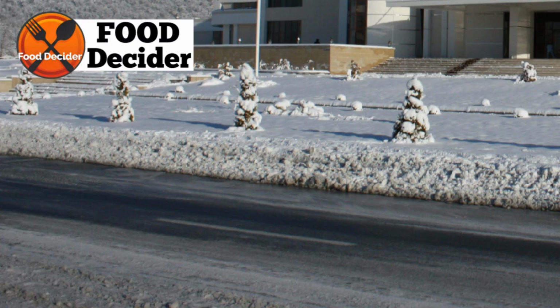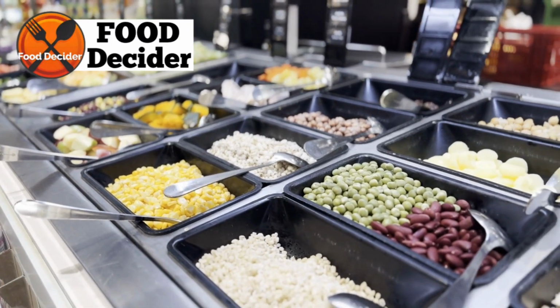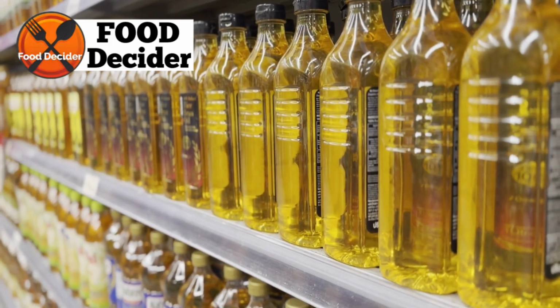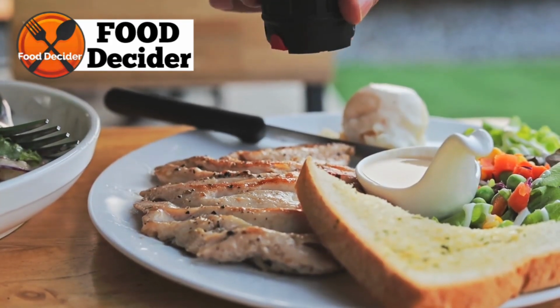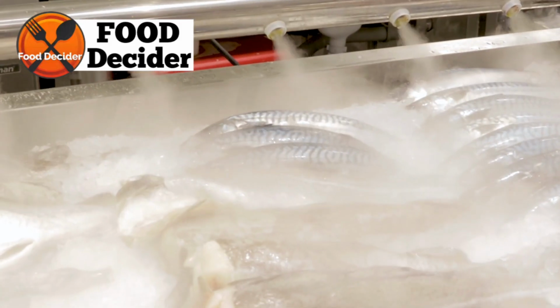Spam is cheap survival insurance, plain and simple. As demand rises during any crisis or supply chain disruption, prices will jump. Don't wait to stock up. Next up, we have canned tuna, the lightweight champion that preppers absolutely love.